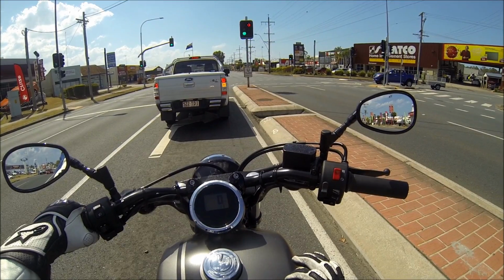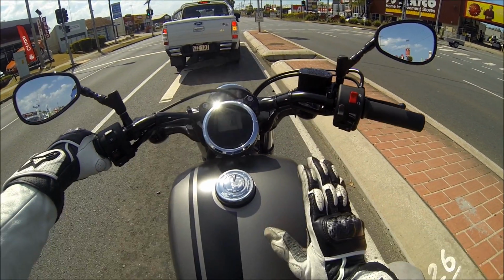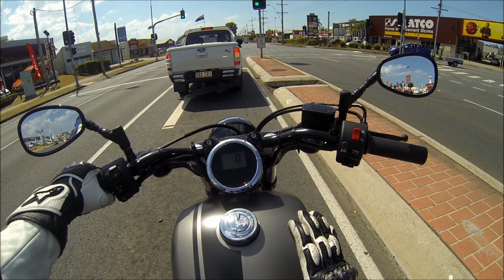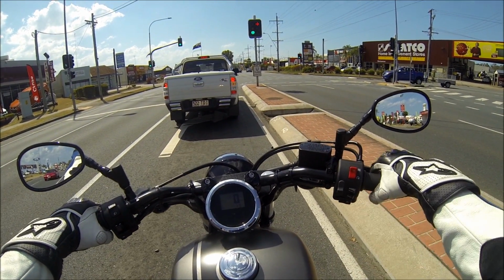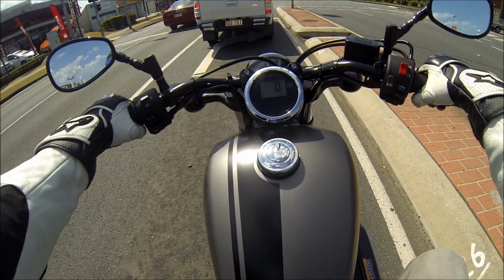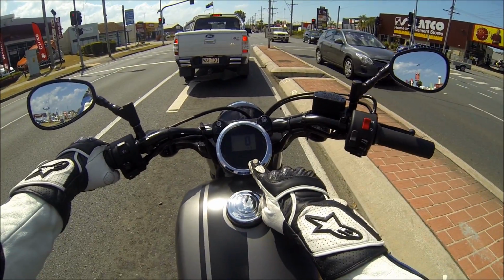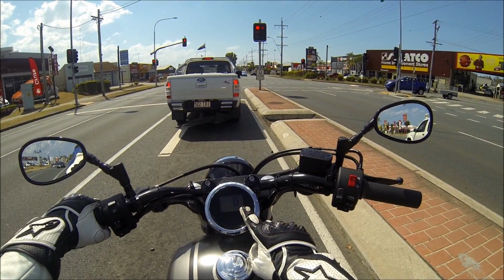So I'm nearly back at the shop. In summary, it's comfortable, good position, good foot peg position. The levers for the gear and brake are in a nice position as well. Mirrors are great, controls are easy to use. Dash is hard to see other than the speedo.